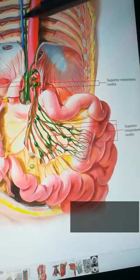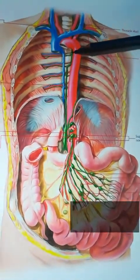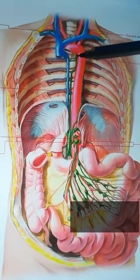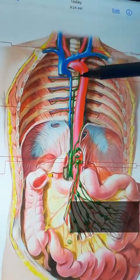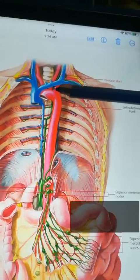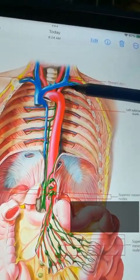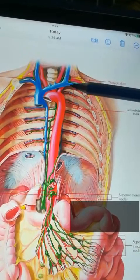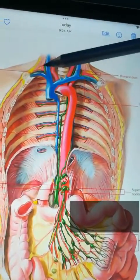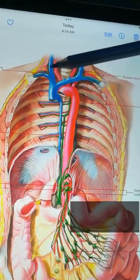Here it starts and runs anterior to the vertebral column, and then it runs along the medial aspect of the ascending aorta, and then the descending aorta, and then goes behind the aorta and behind the subclavian artery, and then crosses over anterior to the scalene muscle, and then drains into the junction between the internal jugular vein and the subclavian vein. It drains here. Similarly, the right lymphatic duct also drains into the junction between the subclavian vein and the internal jugular vein.